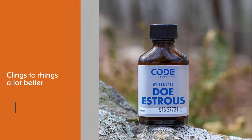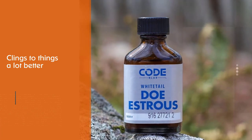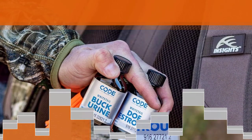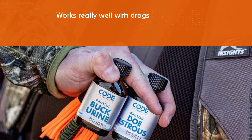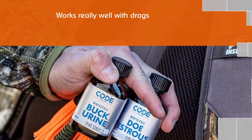The scent comes in gel form, which is great because it clings to things a lot better. It works really well with drags, but you can also drip it from trees and shrubs or even your boots if you want. The strong scent of a doe looking for a mate attracts bucks in the rut.